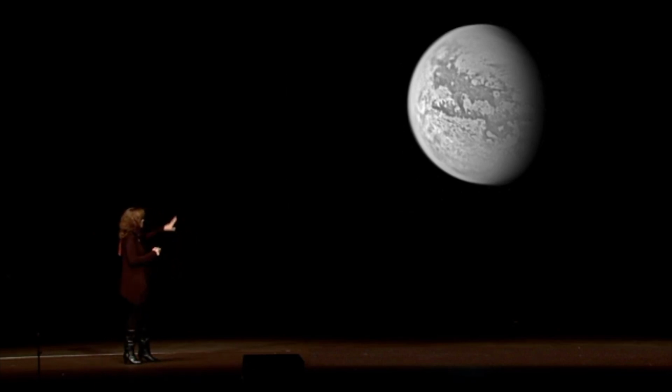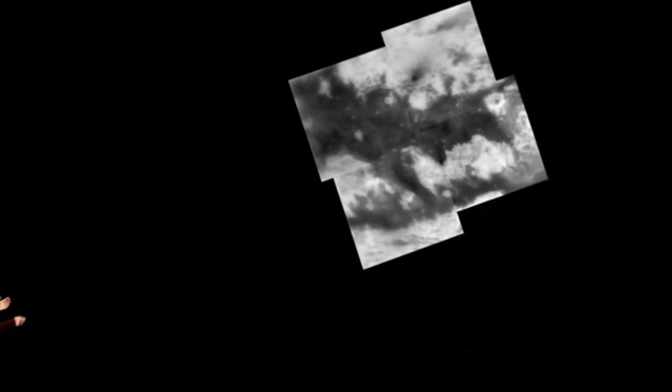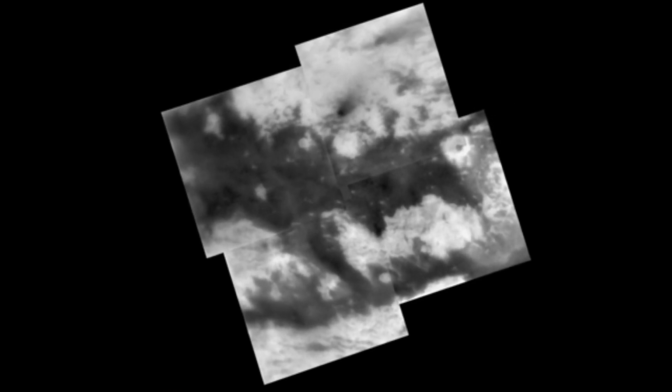Next is a mosaic made of this very same region. And you could see a few round things. There's a crater over there, a caldera. There's channel-y looking things. But in any case, it was very, very difficult for us to make sense of what we were seeing on this moon. And then a very amazing thing happened.